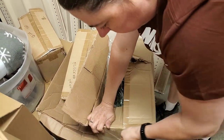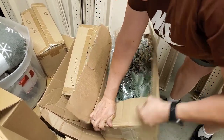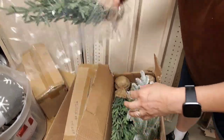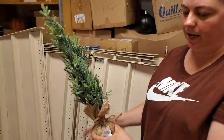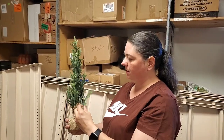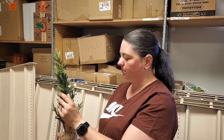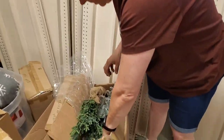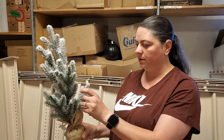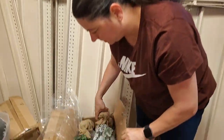Okay. You need a box cutter. What do we got? It's like these little burlap guys. Yeah, looks like a seedling or something. Yeah, you can bend them out and make them look a little prettier. And then this one. Oh, nice Christmas decoration. Frosted. And you can bend these out. So. That's cool. Yeah, those are neat.